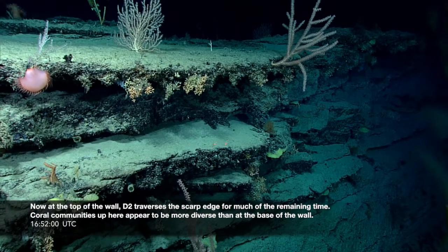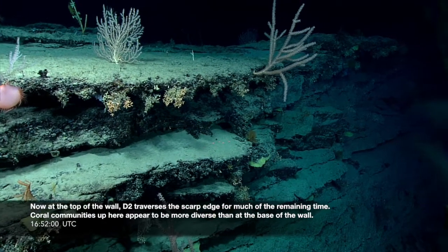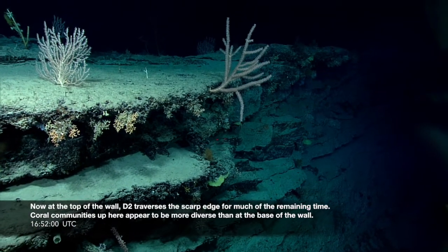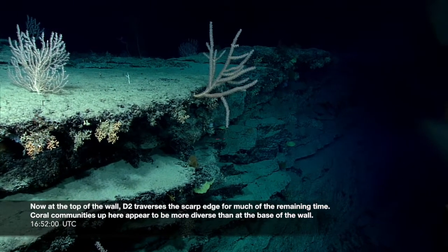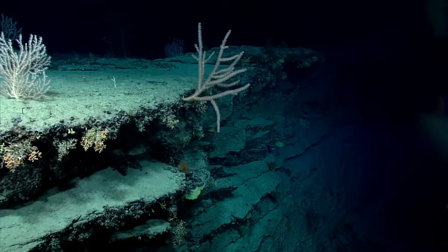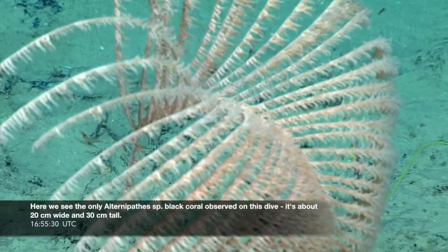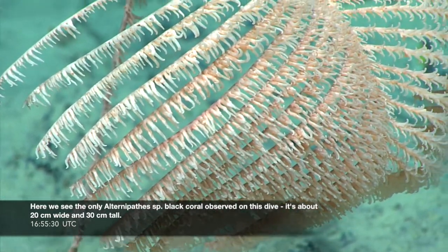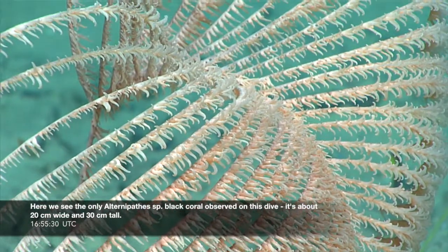Now at the top of the wall, D2 traverses the scarp edge for much of the remaining time. Coral communities up here appear to be more diverse than at the base of the wall. Here we see the only Alternipathes black coral observed on this dive. It's about 20 centimeters wide and 30 centimeters tall.